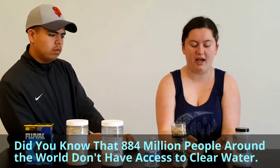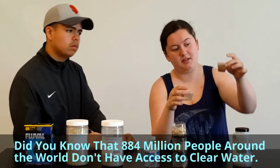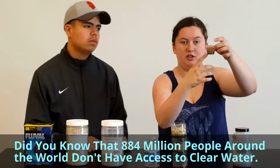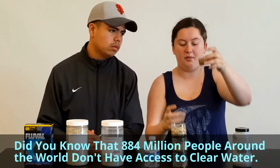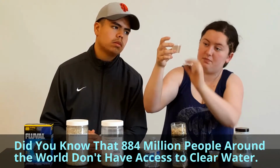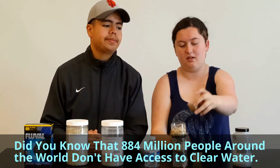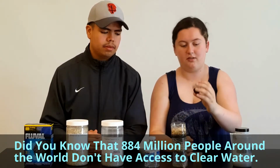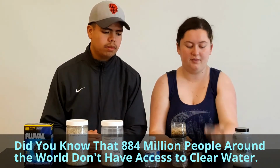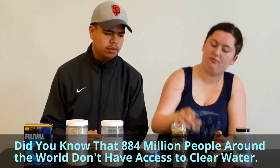So right here we have 2 samples. This is our dirt sample that has been settled a little bit, so you can see that there's a lot of dirt at the bottom. And then here's our filtered water that has just barely any dirt at the bottom. So what we did was dump this into here with lots of dirt at the bottom, as you can see, and it will filter through and become this.